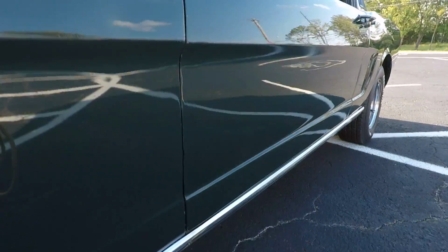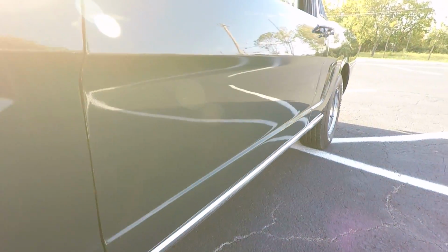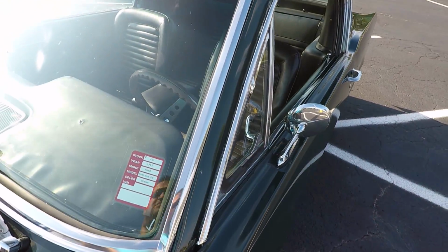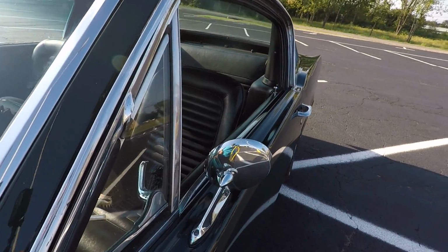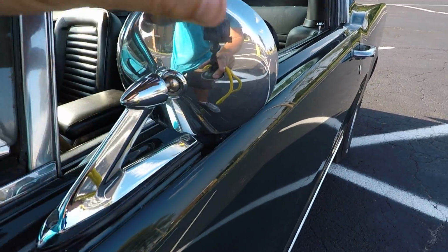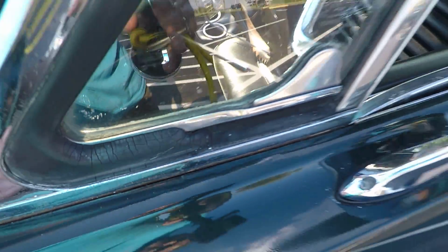Like I said, I'll point out any kind of flaws that I can find. We'll run down the side of this car. A lot of this trim's been replaced. It looks pretty good. Of course, the sun's not helping me today. This little mirror here looks pretty good. It's not all chipped up. The seal around the window's kind of dry rotted. Y'all can see that there.